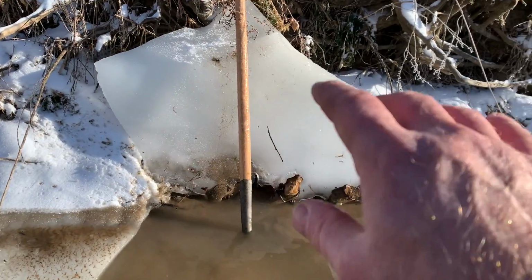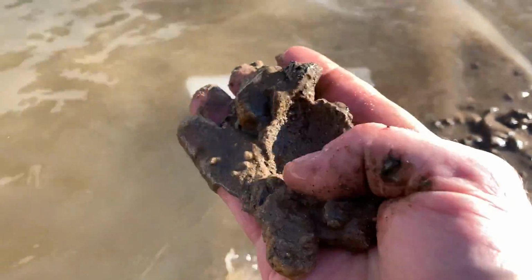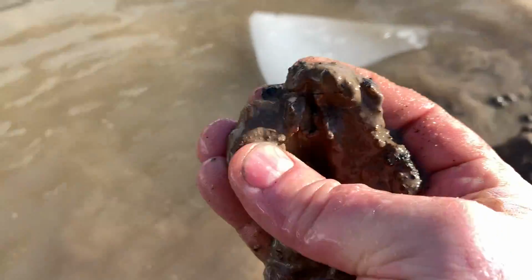So I think once you get down through, I'll show you this material here. It's this right here. Once you get down through a layer of this stuff right here, it's just like real light wash sand. See that? Maybe just a touch of clay in it, but there's no gold in that stuff.